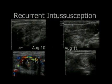Intussusceptions can recur. We usually quote an incidence of roughly 5% to parents. In this particular child, on August 10th, came in, had classic intussusception findings, had a successful reduction, went home, had recurrent symptoms, and came back in the next day with the exact same ultrasound appearance. We looked again, did not find any pathologic lead point, which is something you probably should do in a child with recurrent intussusception, although most won't have it. This particular patient had another successful reduction and then had no further problems.